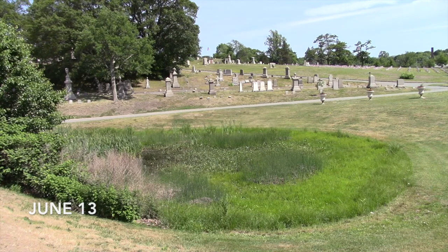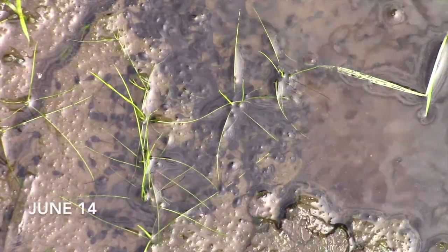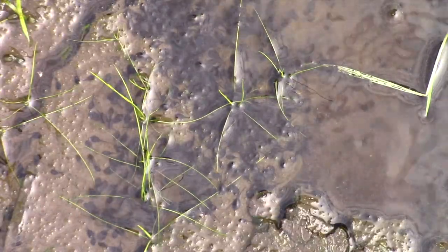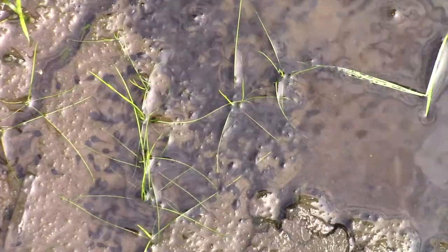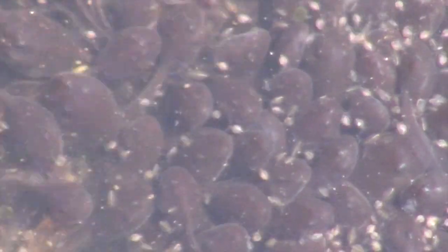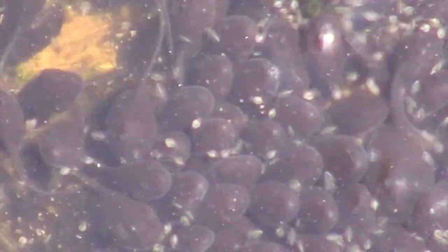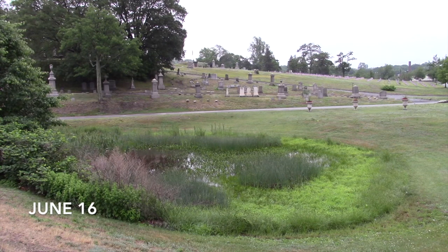With no additional rain, by June 13th, the pond was almost dry. The tadpoles were squeezed into ever smaller puddles. And when the puddle dried up that afternoon, all of the tadpoles died. On June 15th, it rained and the swale filled again. And breeding season started all over again.